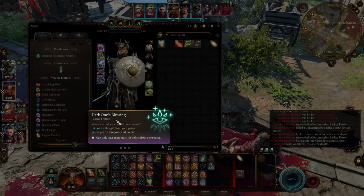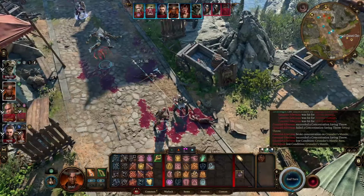So at level 1, we get Dark One's Blessing. When you reduce a creature to 0 hit points, you get temporary hit points, which is equal to your Warlock level plus your Charisma modifier. So 17 here for Will. And this can be a frequent source of temporary hit points.